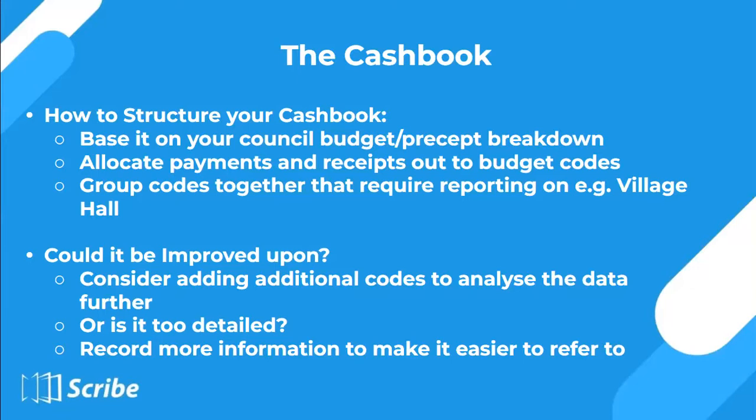Also think about other ways it could be improved upon. It might be considering adding more codes to analyse the data further. For example, if you have just the one code for open spaces, it might be really useful to break that down because you'd like to know the individual costs of hedge cutting, grass cutting, trees, the recreation ground, etc. Or on the flip side, is it too detailed? Was it set up with a great long list of codes, some that you never use, some that you use infrequently, and actually it makes more sense to amalgamate some of them to make your cash book a bit more manageable and your reports easier to understand.